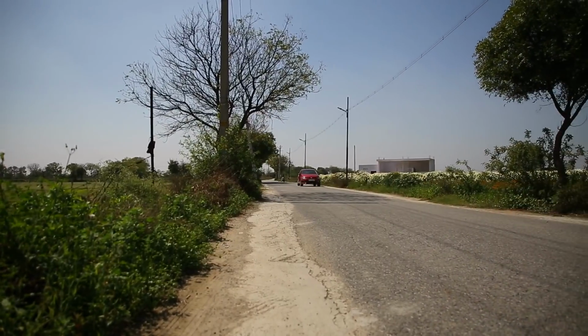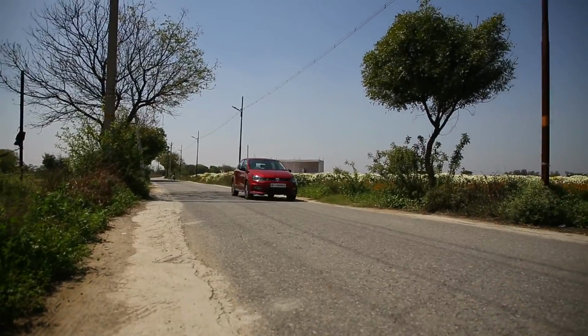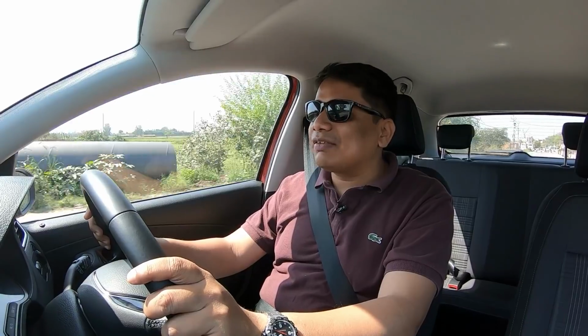Now, what you'll also like about this car is its ride comfort. The ride comfort is very good. It's a very absorbent ride, and it doesn't matter what speeds you're doing. You might be doing slow city speeds, or you might be doing faster highway speeds. It doesn't really matter because the ride comfort is exemplary.